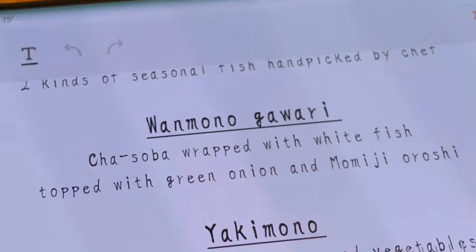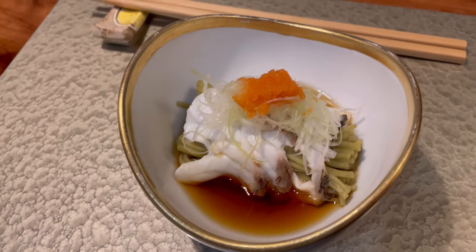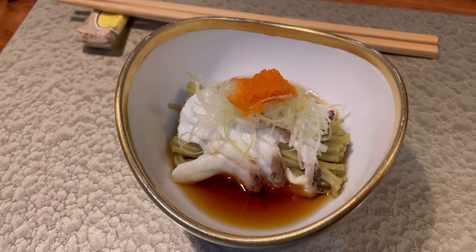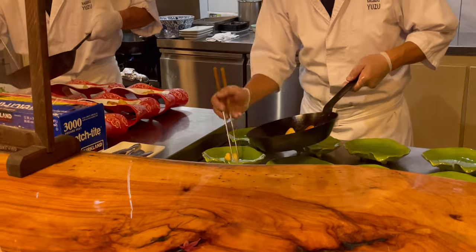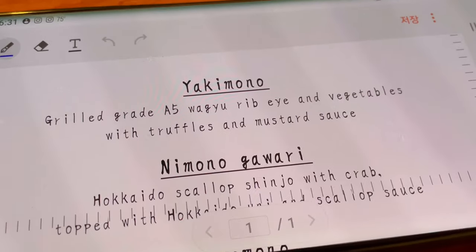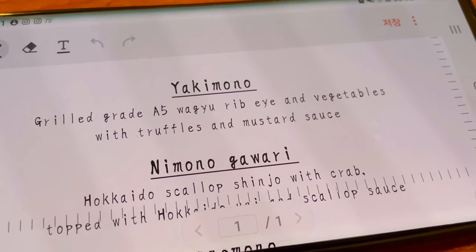Chashoba wrapped with white fish, topped with green onions, momiji oroshi. Green tea buckwheat soba, wrapped with snapper tahi. Topped with a little julienne leeks and chili infused grated pepper. Next, we're gonna get grilled grade A5 wagyu rib with vegetable truffle mustard sauce.